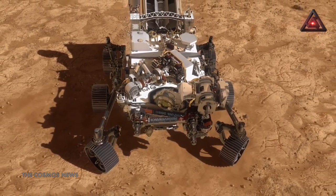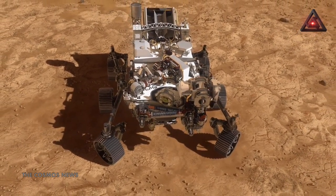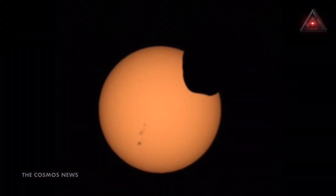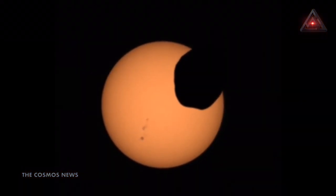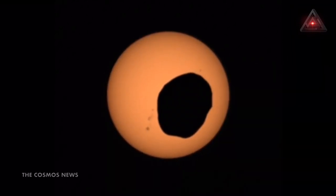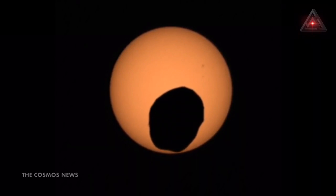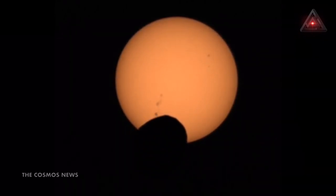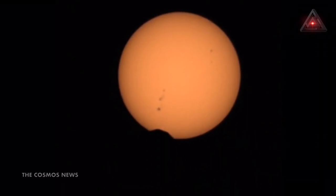The Perseverance rover just witnessed a unique kind of eclipse while sitting on the surface of Mars, and the robotic explorer captured video of it. And although it looks like the rover was watching the shadow of a potato cross the red Martian surface, that's actually Phobos, one of Mars' two little moons. Perseverance observed the 42nd eclipse on April 2nd.